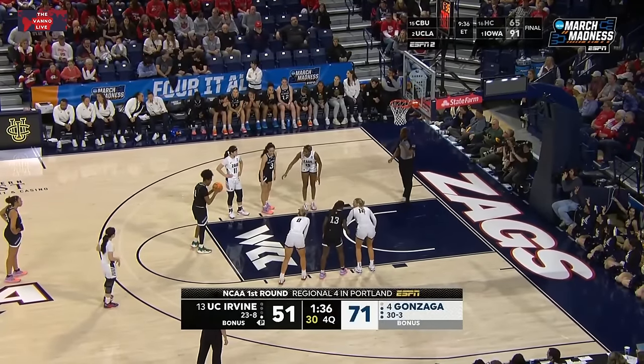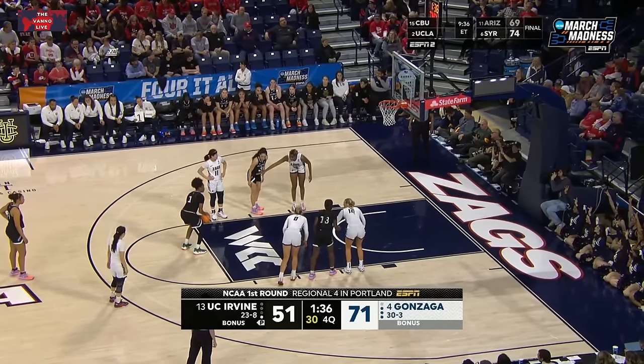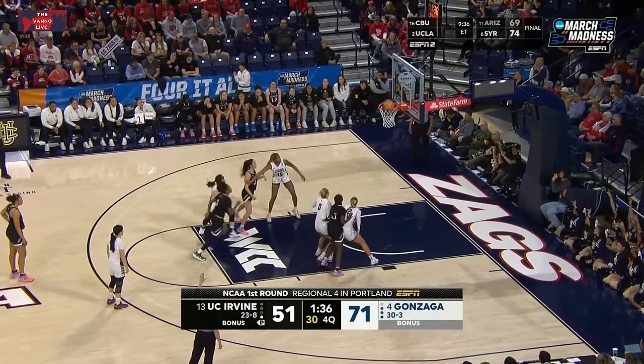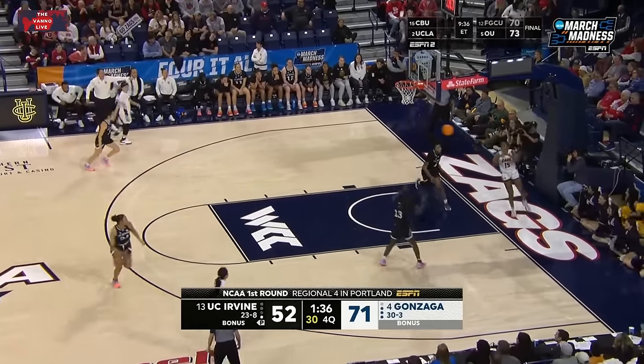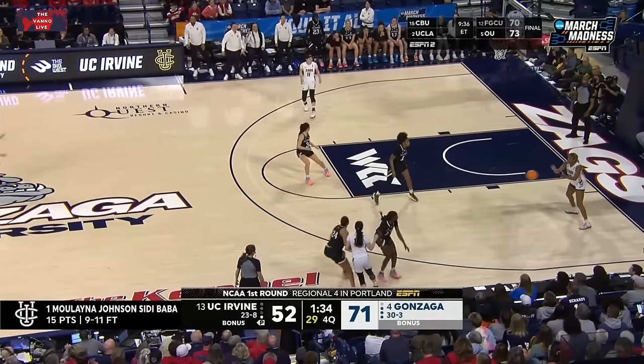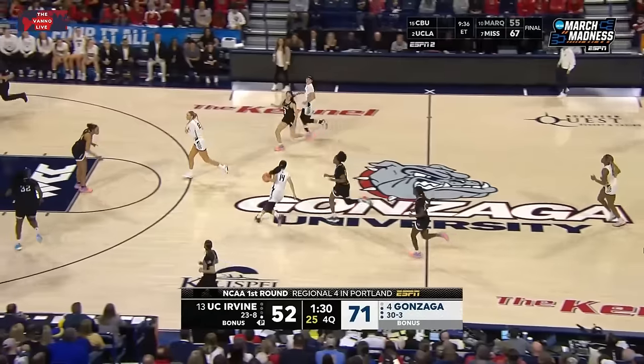Sidi Baba, the last few minutes, has just taken over offensively for this Irvine club. Yeah, I know the game is well in hand, but what a testimony to her. Three-point play. And there's a subtle part to this, too. You're being scouted if you're Gonzaga. And so do you want to give your opponent some things to look at and say, hey, maybe we want to do that.